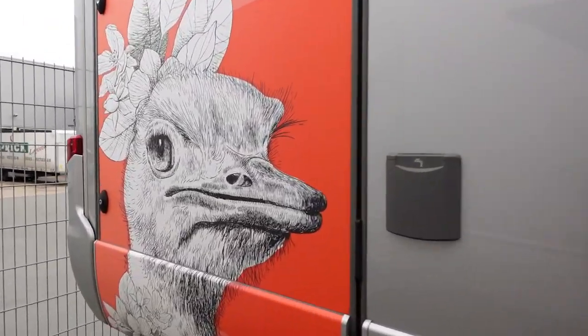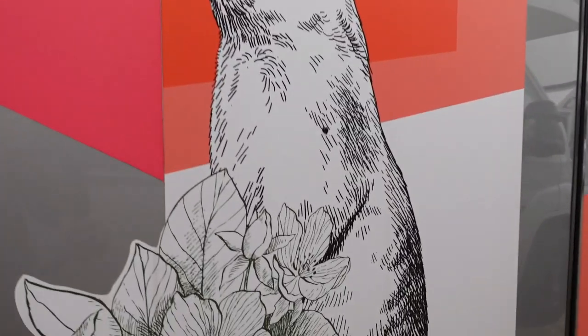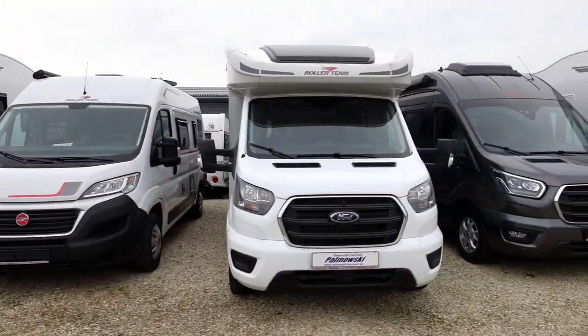Oh, we've even got a beautiful little emu. Oh, no. Yeah. That's all right. So just having a quick random look around Palomoski.